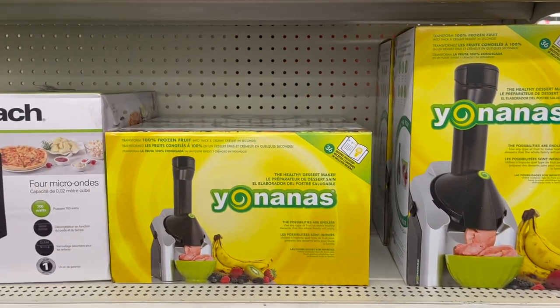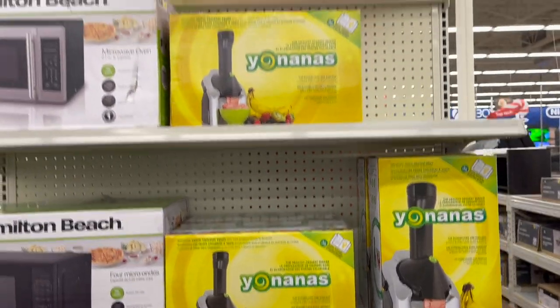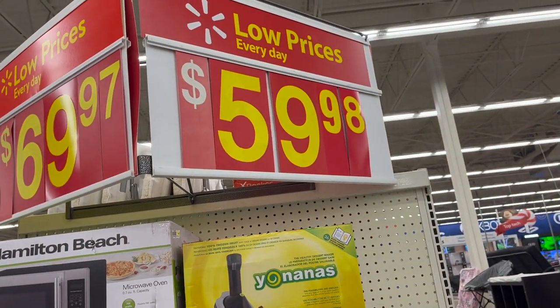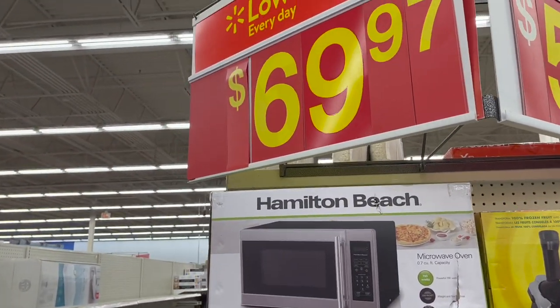Yo Nanas, the healthier dessert maker. You can put in frozen bananas and fruit to make frozen fruit ice cream, $59.98. And then a Hamilton Beach microwave oven for $69.97. I'm done all my Christmas shopping, but I have to tell you, I don't know what it is. This time of year, I just love coming because I get so excited.